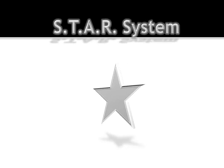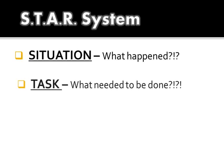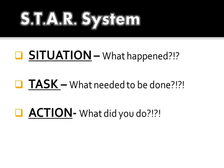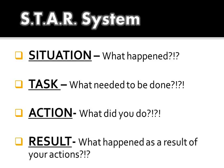Okay, welcome back to the next segment of our interview presentation, and we're firstly going to be looking at the STAR system. So basically, this is what the STAR system is. The situation, what actually happened; task, what needed to be done; action, what did you do; and result, what happened as a result of your action. So situation, task, action, result, STAR.